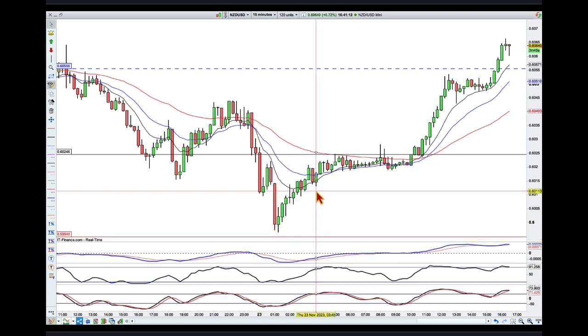But as always, I like to move my defense line to protect the ground that I've already covered in the ring. And a nice place to do that could be underneath this rejection candle. It's not quite a swing higher low, but what I do like about this area is the fact that we pulled back to test the place that the sellers started their offense from. So this is the place that they started their strong push toward that 0.60. It was tested and then bounced and continued higher.